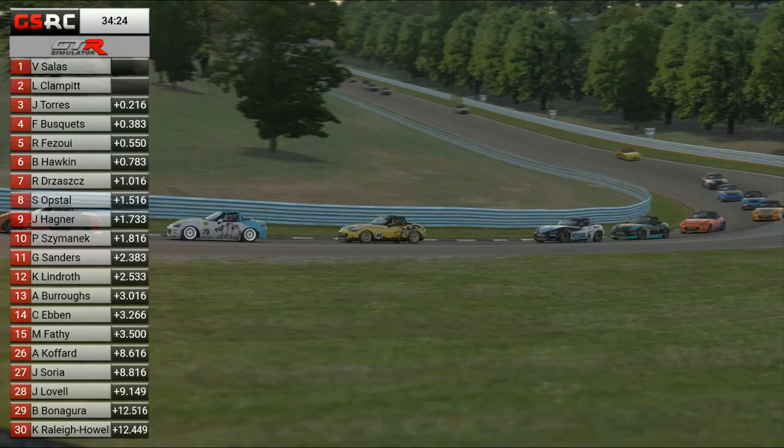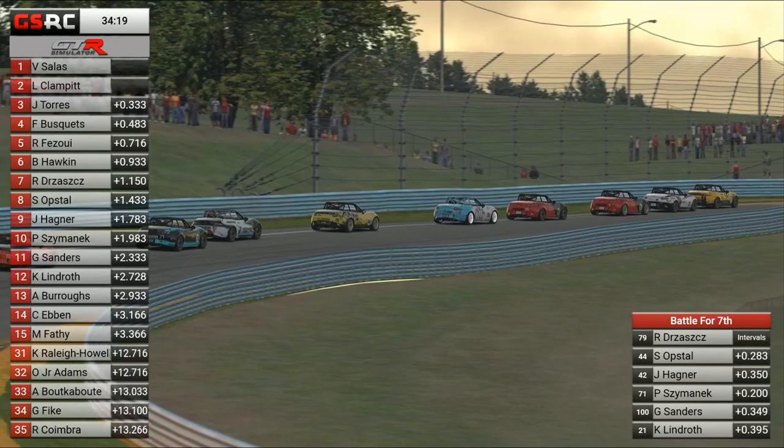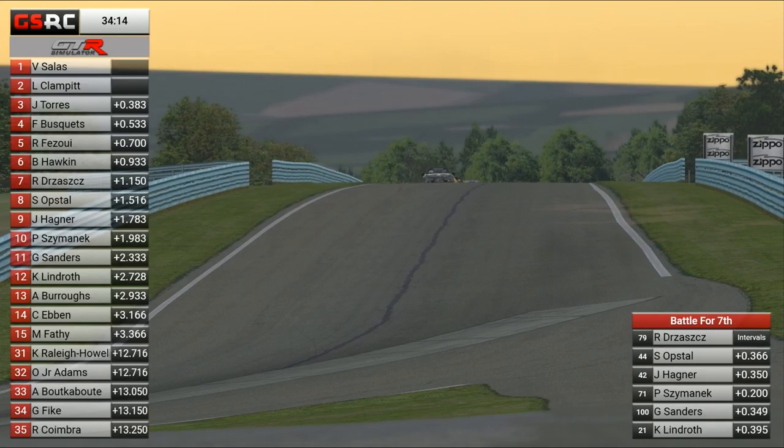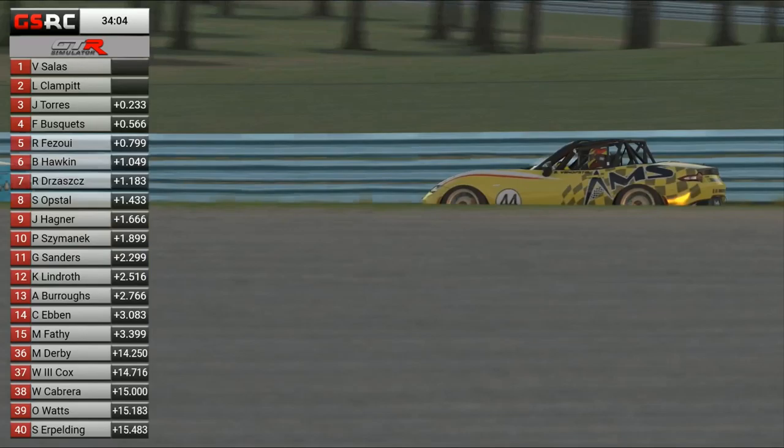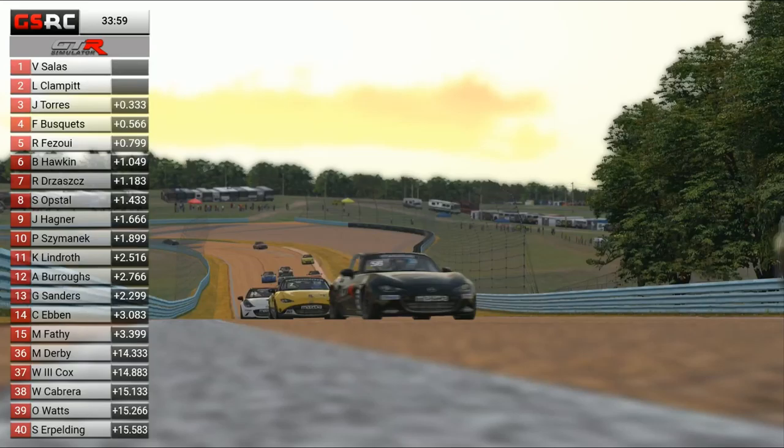about half a lap ago, and they were looking at contact between, I believe it was Simonek, actually getting edged off the exit of the approach to turn 11. Held onto it, lost a spot though, and is watching on this battle between Hagner and Obstel. Technically, these guys are in the battle for the lead of the race because they're all bumper to bumper. So there's a 10-car battle for the lead, and they're all trying not to run into issues, as Simonek ran into issues there right in front of Linderoff.